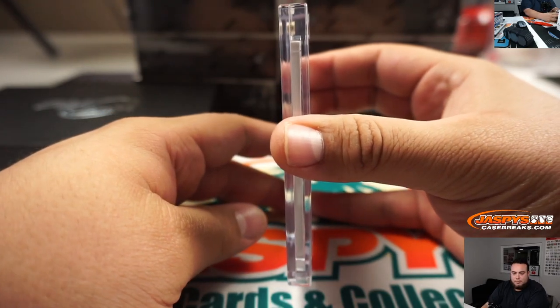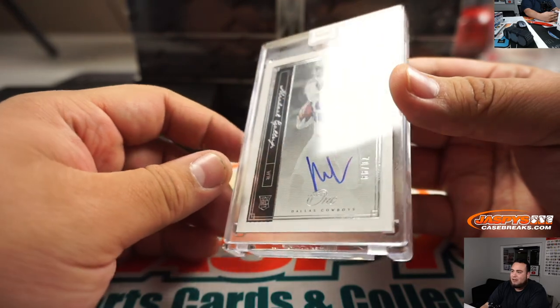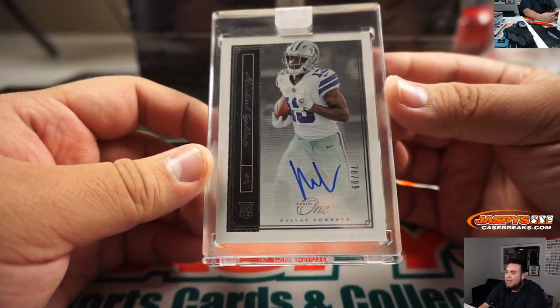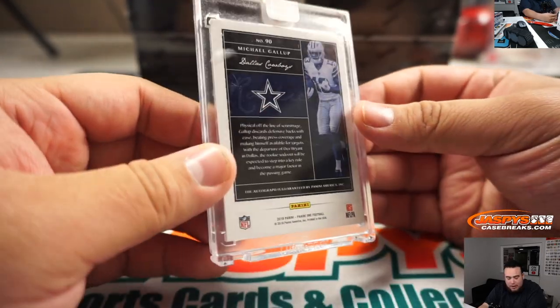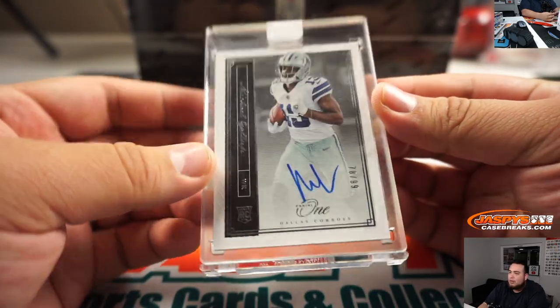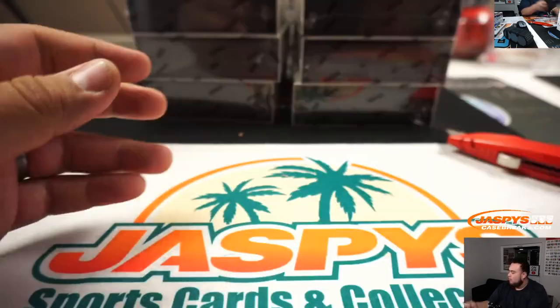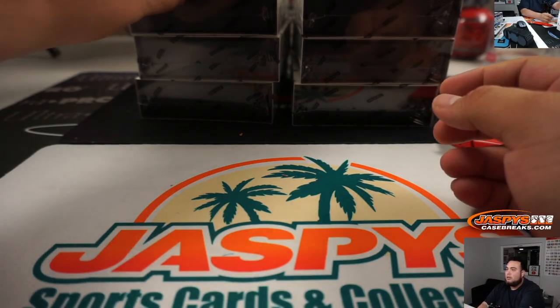Our first one is for the Dallas Cowboys, and I believe that's Michael Gallup, 78 out of 99. And Cowboys are part of the random number block, 8 going to Aaron P. So there you go, first one off the board. Not sure if we're keeping these or not. Next one.